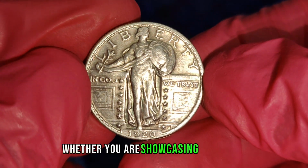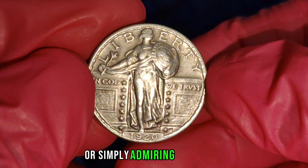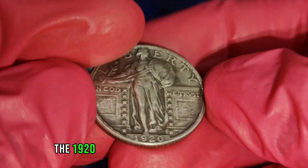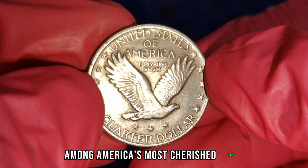Whether you are showcasing it in your collection, investing in numismatic assets, or simply admiring its beauty, the 1920 Standing Liberty Quarter stands tall among America's most cherished coins.